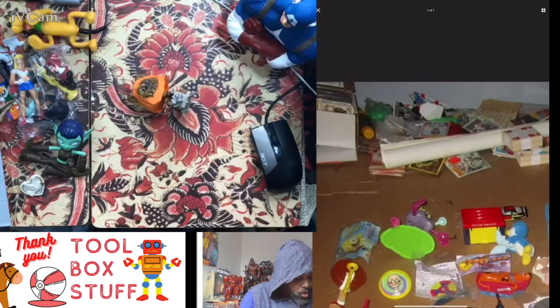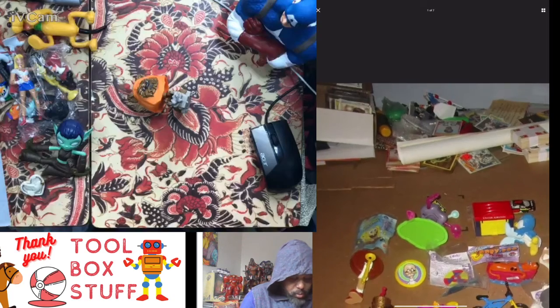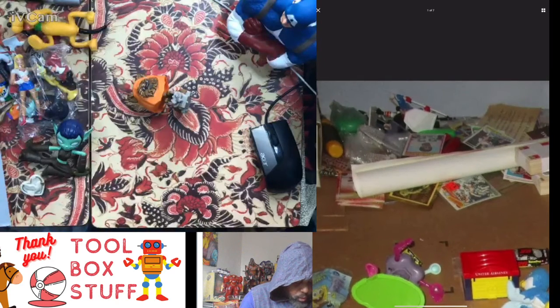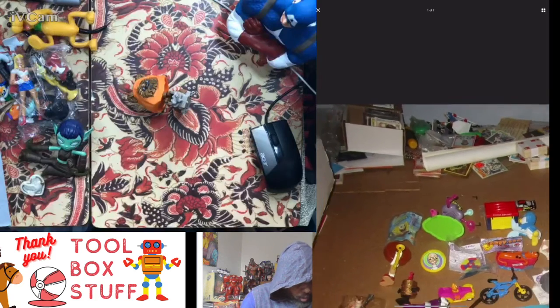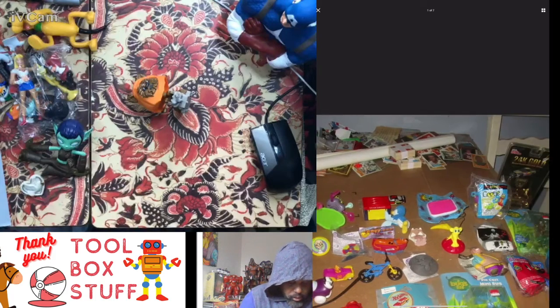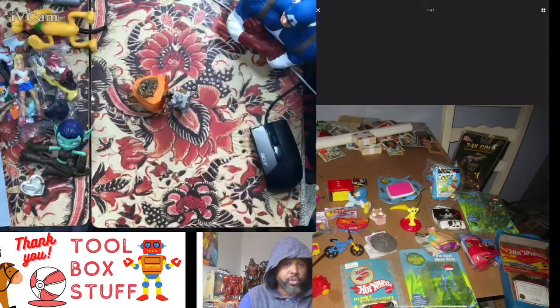I have a bunch of baseball cards. Who is that? At first I thought it was a Garbage Pail Kid, but no, these are like African American athletes. That's OJ right there, I think. And that's a card that's probably worth something. Look, he got some packing supplies just laying around. He got his boxes. Is this part of the lot? This 24 gold? See, this is why I don't have anything else in my pictures except for the item.